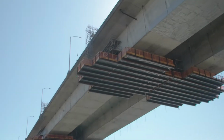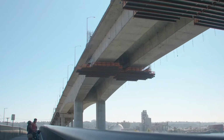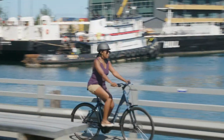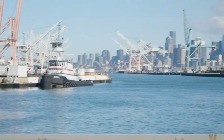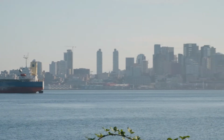The closure of the West Seattle Bridge has caused many to reconsider how they commute into and out of West Seattle. Cycling is a great solution as it often gets you to work in just the same amount of time, keeps you physically and mentally fit, and allows you to slow down and appreciate the view along the way.